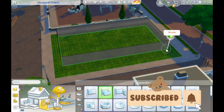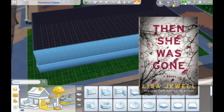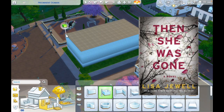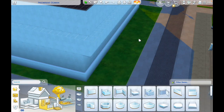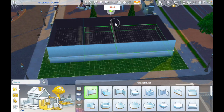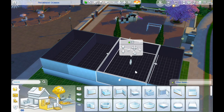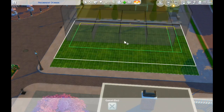Today I'm going to be building the house from the book Then She Was Gone by Lisa Jewell. I am going to be specifically building the house that Ellie was kept in. Spoiler alert, you already know there are spoilers in this video. I'm so sorry if you didn't read the title. I apologize. We are specifically going to be building that apartment building, loft building. They described it as a house connected to other houses, so that's what we're going for.